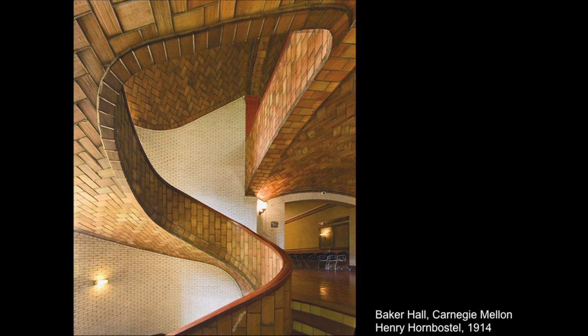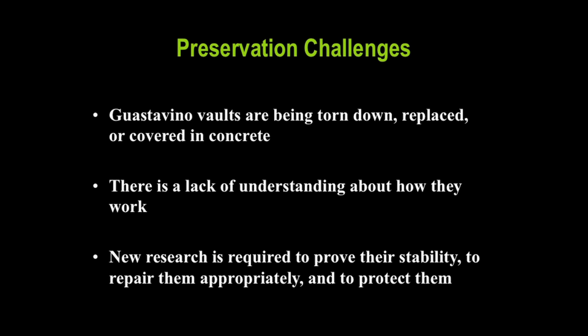This staircase at Carnegie Mellon, which is housed in the School of Civil Engineering, is one of the most extraordinary structures I've ever seen. It's very difficult to calculate and prove that it works, but it's been standing and supporting loads for 100 years, and we need to study and understand their works in order to better appreciate their historical importance, but also to help preserve them. And there are constant challenges. These buildings are being torn down, replaced, or damaged.